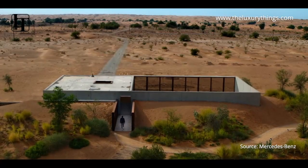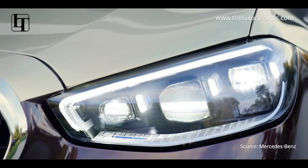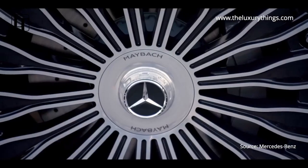Sophisticated luxury. This is not just a house. This is not just a watch. And come on, this is not just a car.